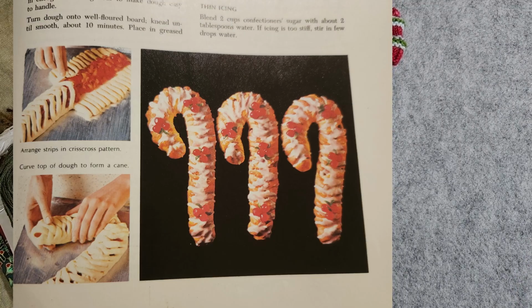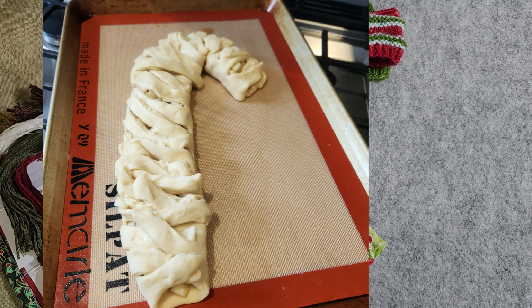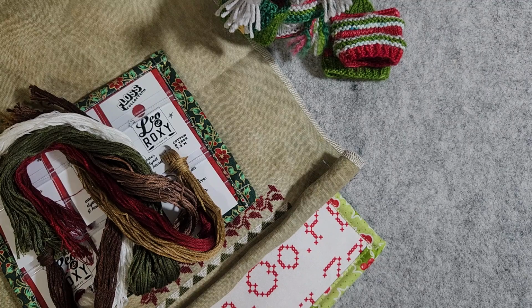So it's a sour cream based pastry dough that you make with yeast, and then you make cinnamon apples with some cherries mixed in, and then you roll it out and you cut the edges, and then you braid it and pull it over the apples, and then you form it into a candy cane shape. The recipe makes a ton. I have done that in the past as well.